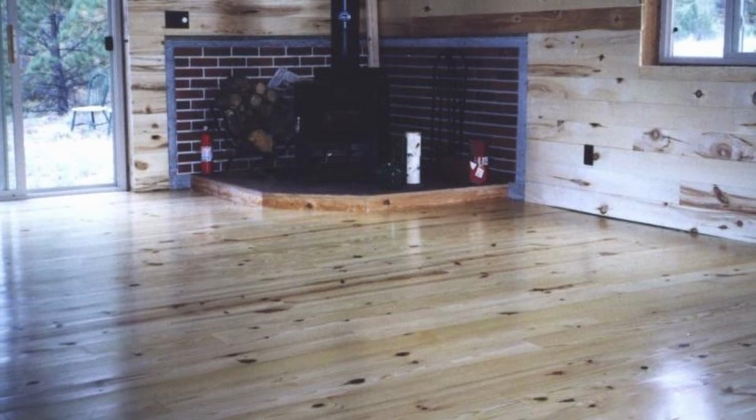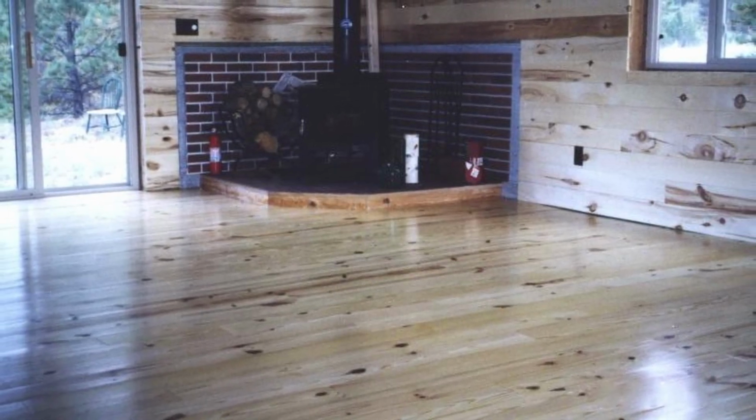Finally, all the floors in the cabin were finished. It was time to move on to the next project.